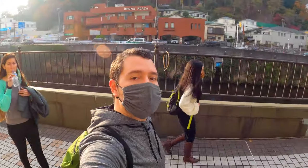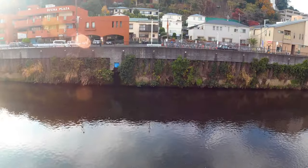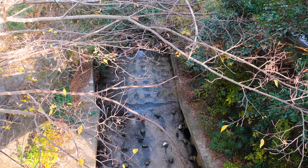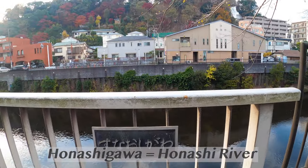The red brick building is the Ofuna Plaza, where you can find a few restaurants and some shops. This is the Kashio River, located about 31 miles southwest of Tokyo. The river merges with Sakai River and eventually flows into Inoshima's island Sagami Bay.